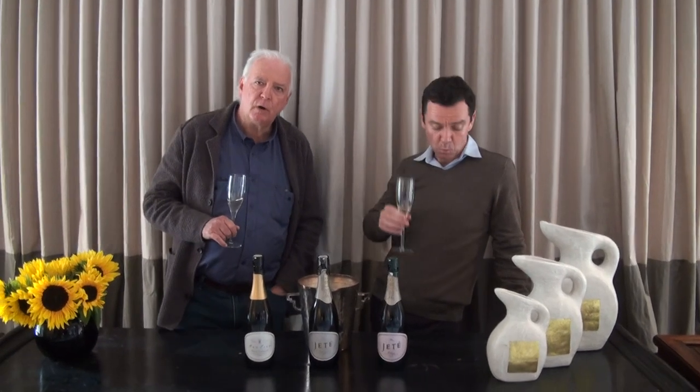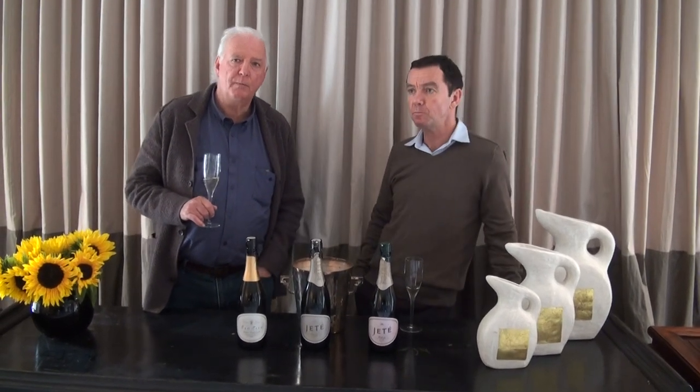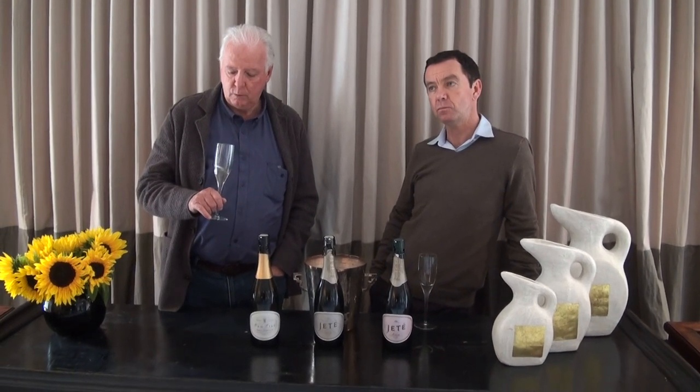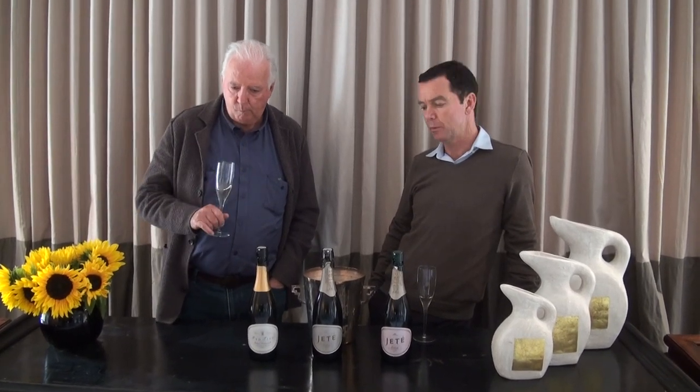We like dry styles, so the sugar levels on this wine are quite low, around 8 grams, which is a relatively low addition rate. So it's a brut style. And as Jeff said, it's at the bottom end of the brut style, so you can go up to 15 grams.